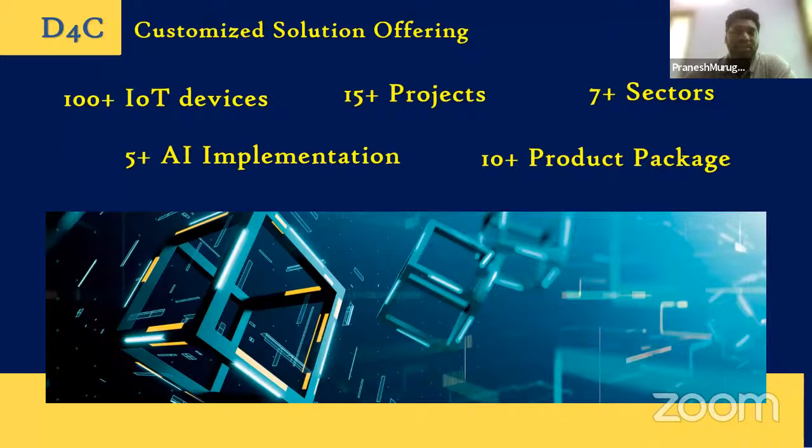We also have 10 plus product packages. That means sometimes we provide software as a service, and we also have 7 plus hardwares, starting from low energy Bluetooth to high range LoRaWAN communications. So these are the hardware range that we have, based on the customer requirement, the mission capability, and the control system capability.